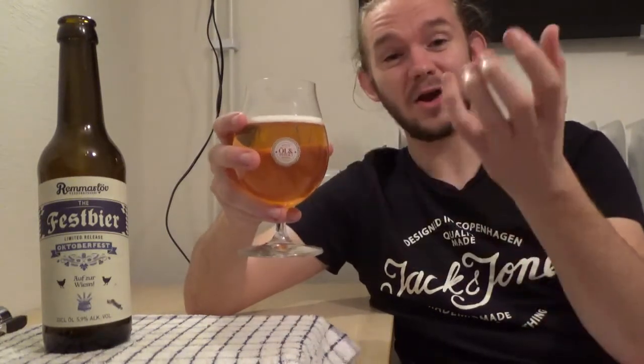So this one is the Festbier from Remmarlöv Gårdsbryggeri in Eslöv here in Skåne in the south of Sweden. So let's get stuck into this one then. Skål.